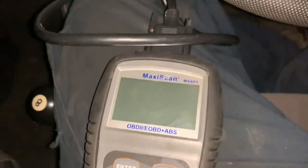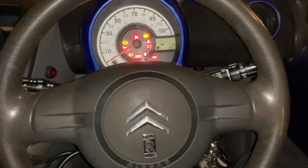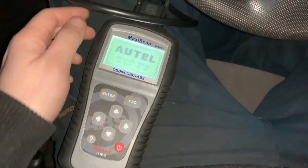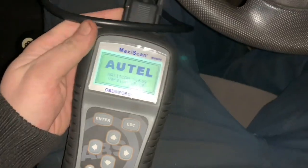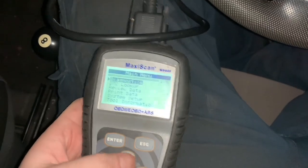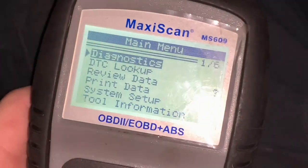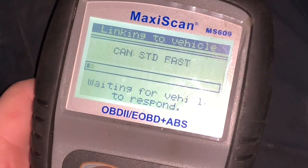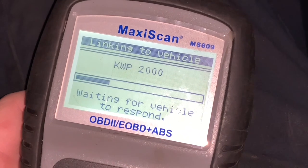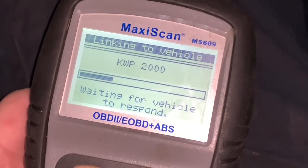Magic. And then we turn the ignition on without starting the vehicle, followed by turning the scanner on. And this process, waiting for it to boot up. Not too bad actually on this one. So I want diagnostics, OBD2, see which, KWB or whatever it is. It does some stuff.